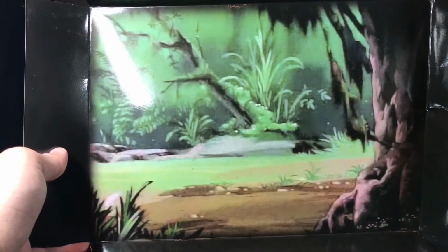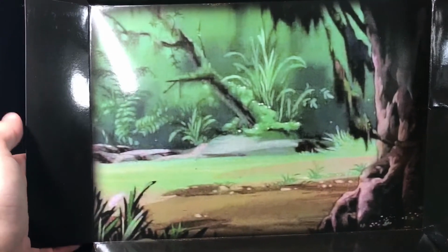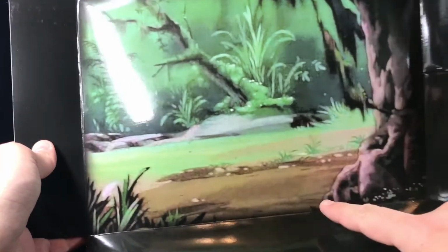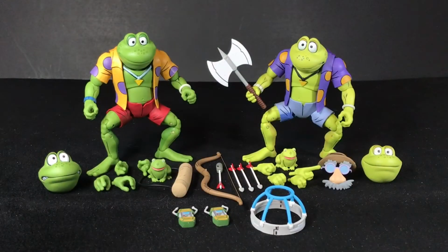Before I talk about the figures, I also want to mention that behind the figures in the package, there's this very cool shot of the swamp from the cartoon. I'm pretty sure that this is the background from the Leatherhead episode, and down here, that's actually quicksand. So here they are, fresh out of the package and ready to fight the evil forces of the Shredder? Well, probably not. Most likely they're just going to go hang out at the swamp and eat crawdads, mosquitoes, and run away from Leatherhead. These frogs like to take it easy. They don't like to fight too much.